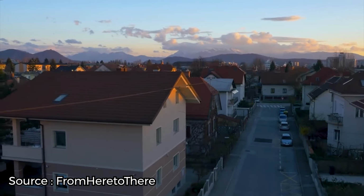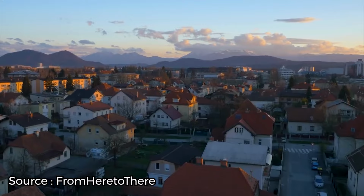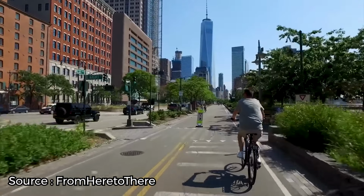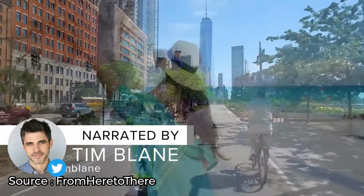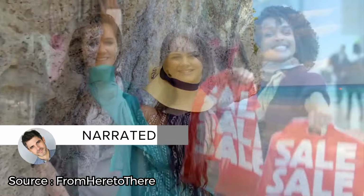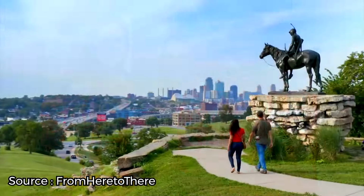The average cost of living in the U.S. is approximately $5,253 a month, or $63,036 a year. How affordable a city is depends on a range of factors, including the price of housing, utilities, groceries, and more. Keep watching to learn about the cheapest places to live in the U.S.